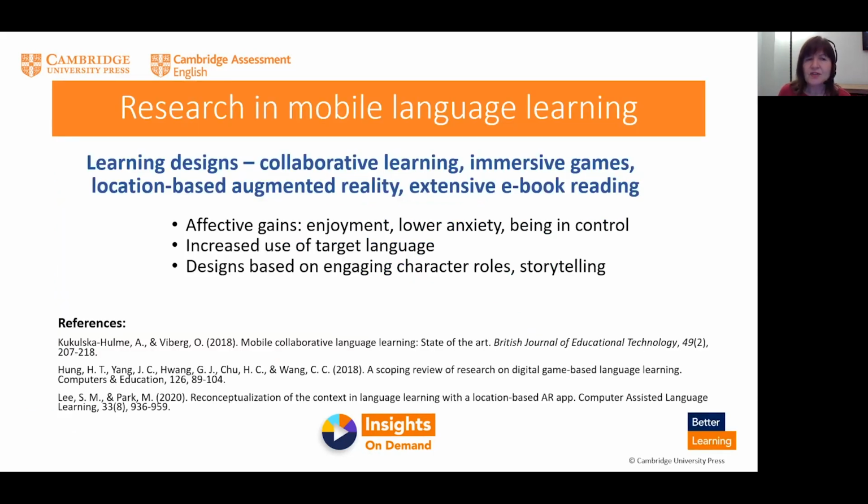Now, moving on to considering learning designs in mobile language learning. Here we can draw on literature that relates to collaborative learning, immersive games, location-based augmented reality, and extensive ebook reading, to give just 4 examples. So in research on collaborative mobile language learning, learners will often report that they enjoyed that experience and really got something out of it. In immersive games, similarly, they report positive experiences.